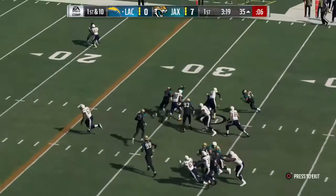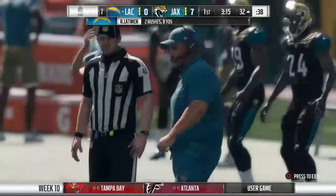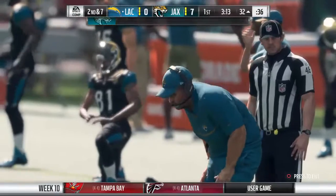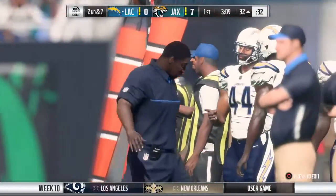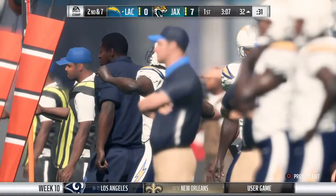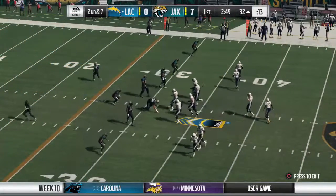A handoff as they run the counter play. And not much running room. Down to the 32. Give them 3 on first down. It'll set up a 2nd and 7. Not much happening there on first down. I thought there might have been a hole for a split second. Yeah, but it dried up pretty quickly, didn't it? Closed fast.